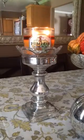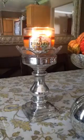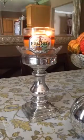Hey guys, it's Melanie, and today I'm going to go ahead and review the Bath & Body Works Heirloom Pumpkin Candle from the Fresh Picked collection.